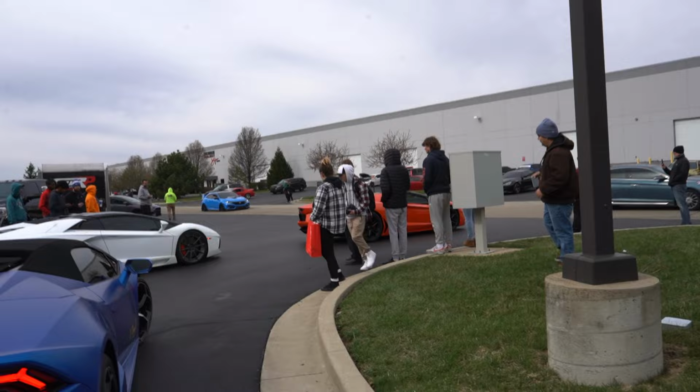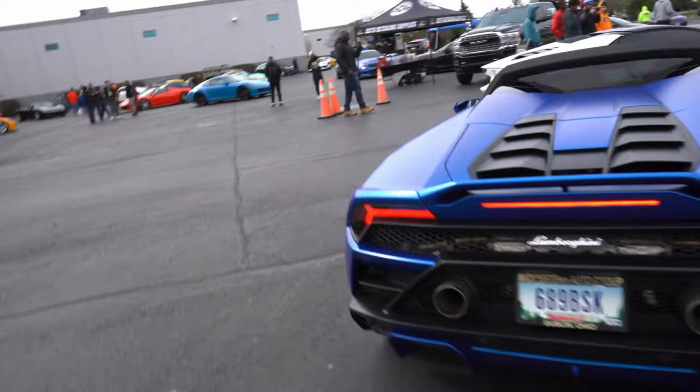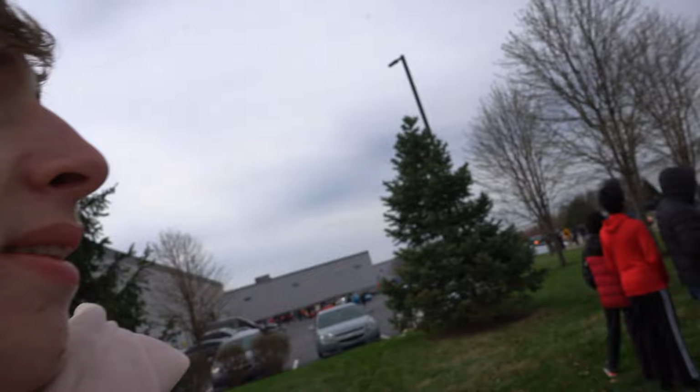Literally my dream. This is my dream. I haven't seen this in forever. And now we got the Civic on bags, Challenger, everything. This is what a day. What a day. We're back just for the Huracan. All the Huracans.